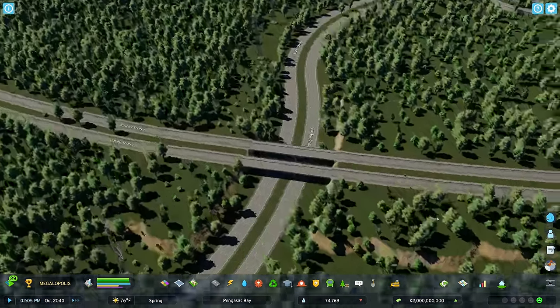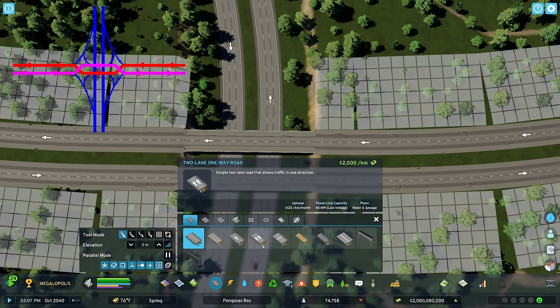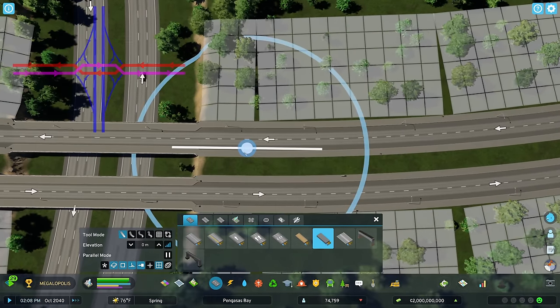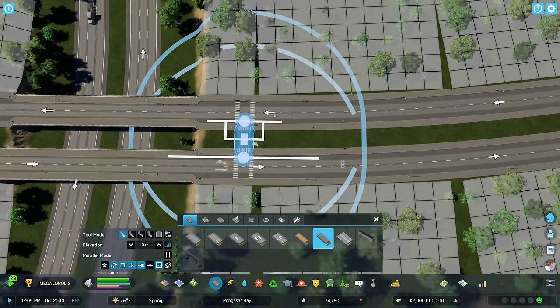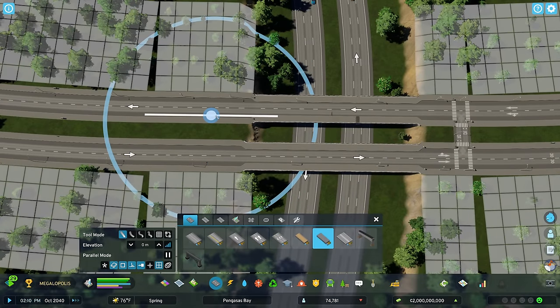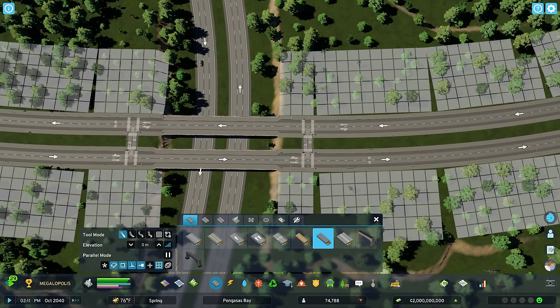Now, on this end, I want to build a diverging diamond interchange. I think this would be kind of cool. I haven't used one of those yet in the city, and I've kind of wanted to try one out here. So let's just jump in here, and I'm going to take this and come across here, and then I'm going to do the same thing over here. I just want to trim these sections back just a little bit.